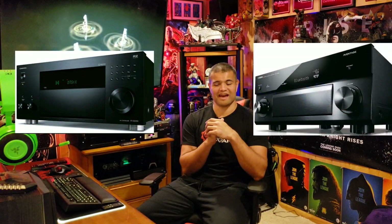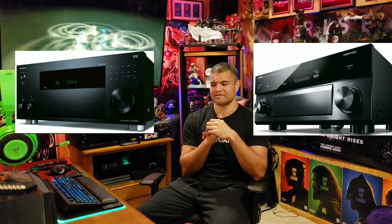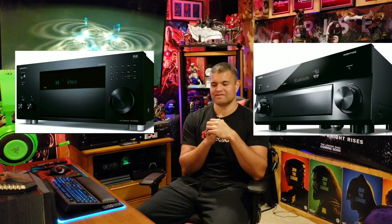Really, guys, there were a couple of days I had to decide if I wanted to keep the Onkyo or go with the Yamaha. Back and forth, websites, reviews, videos, reading specs. Which one has this and that, inputs and outputs, features, remotes and calibrations and all these things.